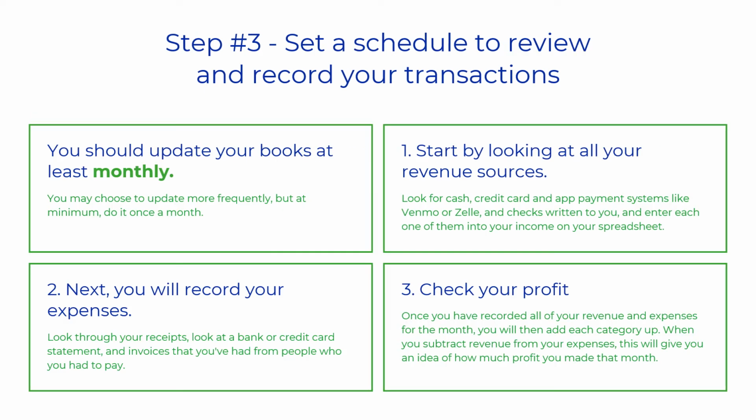Step 3, you will set a schedule to record and review your transactions. You should set up a time to update your books at least every month. You may choose to update more frequently, but at minimum, do it once a month. To update your books, start looking at all your revenue sources.